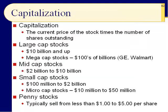Slide number 82. Let's finish with a discussion of capitalization. Now, that's a fancy word, folks, capitalization. We usually just say cap, large cap, mid cap, small cap. And what does it mean? It's the value of the company. Everybody keys on the price of the stock. But, folks, the price of the stock is meaningless until it goes down to 4 cents or 5 cents. Then it's a penny stock. Stay away from it. But it's the valuation that's important.